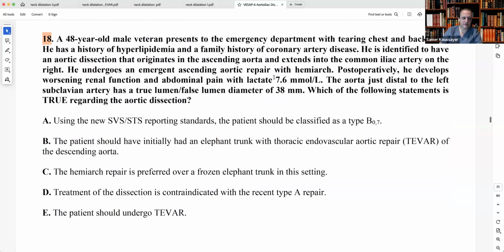Let's go to the next question. B: the patient should have initially had an elephant trunk with thoracic endovascular aortic repair, TEVAR, for the descending aorta.